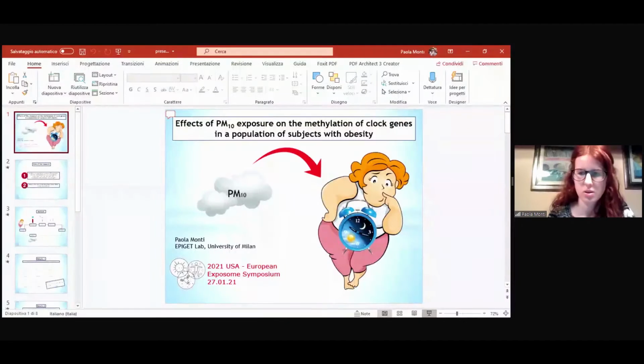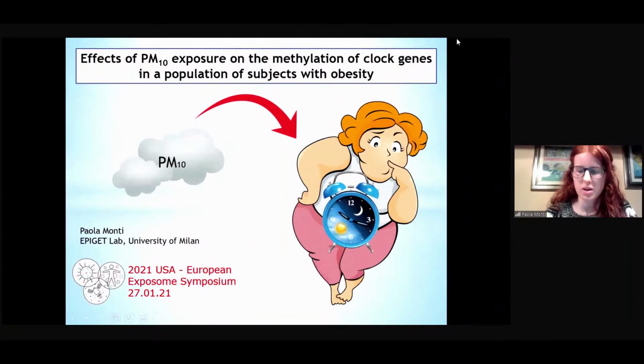Now I'm going to share screen. Okay. Thanks for this opportunity. The study that I'm going to present is focused on the effects of particulate matter exposure on the methylation of clock genes in a population of subjects with obesity or overweight.